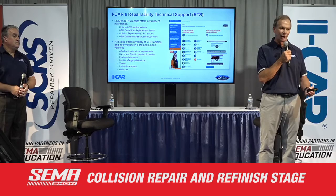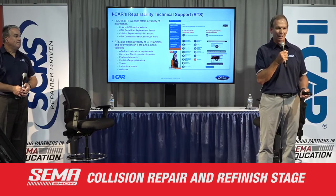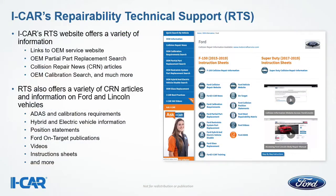Everything that we bring out, Jerry talked in depth about the Bronco, all of those resources we will provide to iCar so that we have the same resources at both locations. So iCar Gold is a requirement for the Ford Certified Collision Network. We add on additional Ford courses. Those are available within the iCar learning management system. You get credit for them.